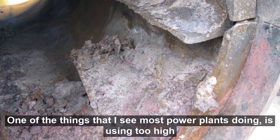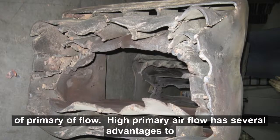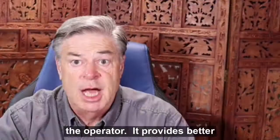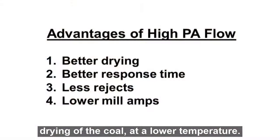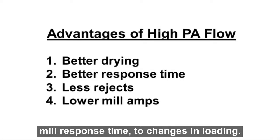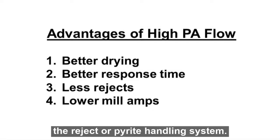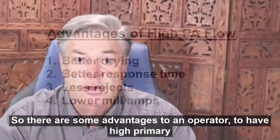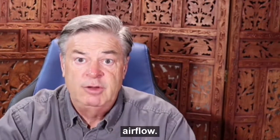One of the things that I see most power plants doing is using too high of primary airflow. High primary airflow has several advantages to the operator. It provides better drying of the coal at a lower temperature. It provides faster mill response time to changes in loading. It can minimize or eliminate rejects from the bottom of the mill in the rejects or pyrite handling system. So there are some advantages to an operator to have high primary airflow.